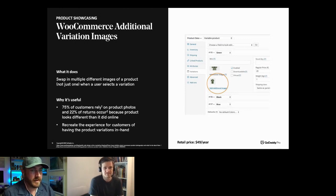Yep, definitely. And as you might be able to tell by my large framed photography behind me, photography is a big deal to me. And I think that many large, high resolution photos so customers can see what they're getting is extremely important.